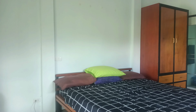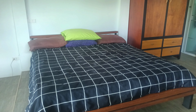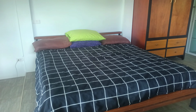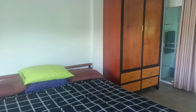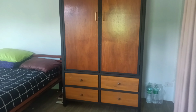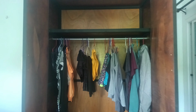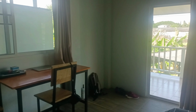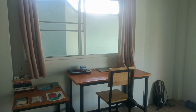So this is a studio apartment. It is a king size bed. It is massive. Typical Thai bed, of course, it is rock solid, about as comfortable as sleeping on the floor. But if you know anything about Thailand, you know that their mattresses are very firm. So here is the wardrobe slash closet, which has quite a bit of space here. And then we have a desk with a chair, nice window there.